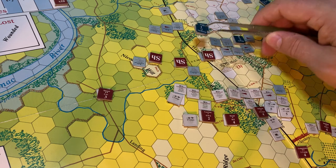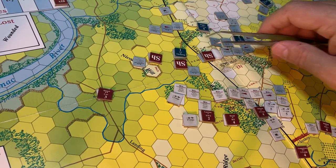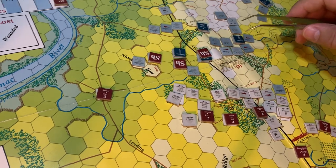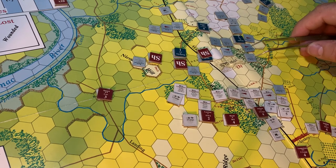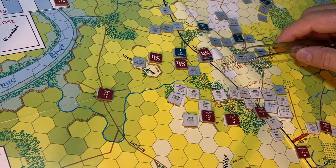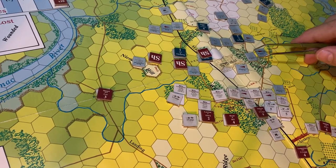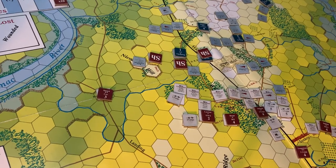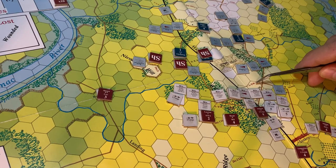Let's see. Two. He's going to move to right there. Lead is shaking. This is Ricketts, guys. Two. Three, four, five. Get fired on. This guy, one, two, this guy here.